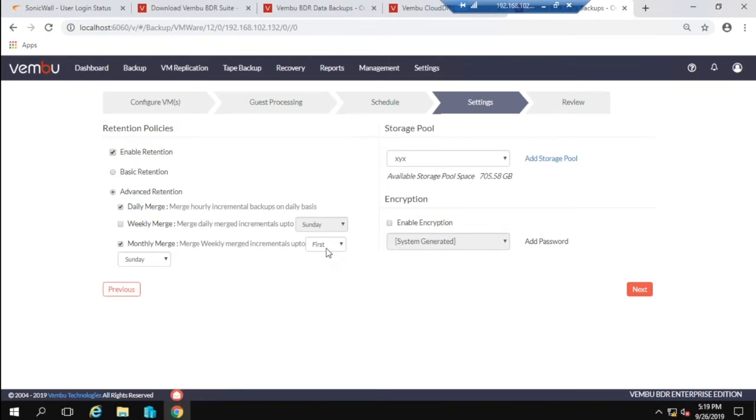Then you need to select the storage pool where you want to store the backup data. If you have multiple storage pools, all the storage pools will be listed here. Just select the storage pool where you want to store the backup data. And if you want to encrypt your backup data, just click on enable encryption. You can leave it as system generated, or you can set your own password to encrypt the backup data. All your backup data is compressed and encrypted both during the transfer and at rest.